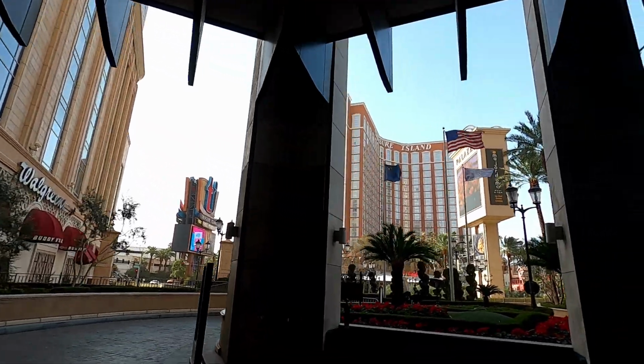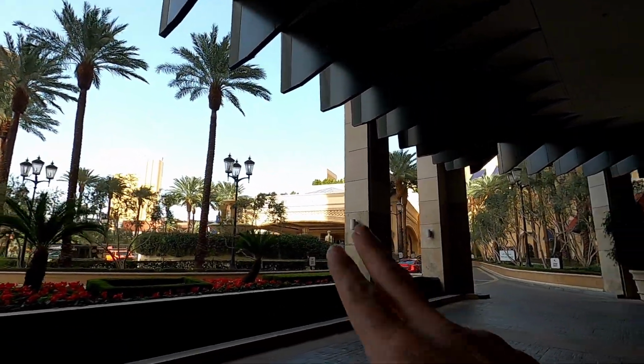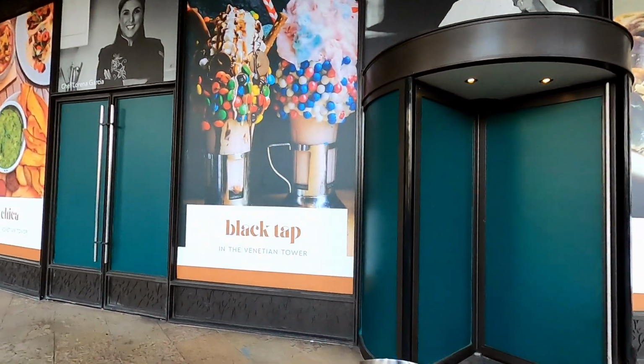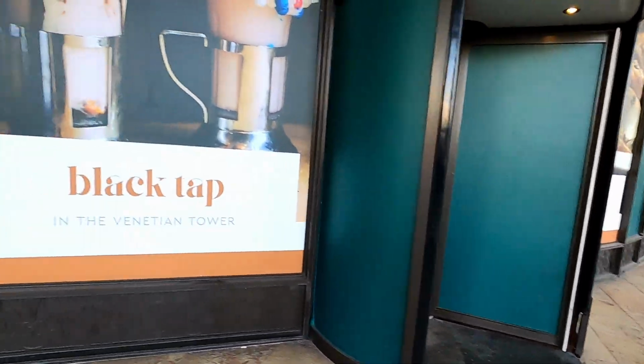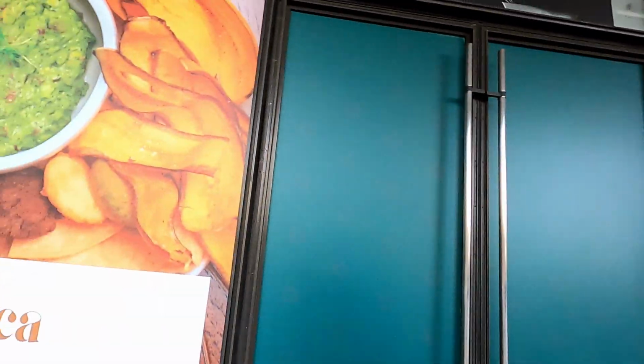And here we are at the Palazzo. Again, not really sure how I missed some of these last time I was making my way down here. Palazzo, you can see signage up ahead. Is this the way inside? It might be, but it's blacked out. Oh, Black Tap. I'm trying to do that too, actually. I wanted to see those shakes. I'm not super hungry yet, but I thought those might be cool to get. So maybe I'll just do a shake. We'll see. But let's step inside and check out the amazing views, and then maybe get the shake.